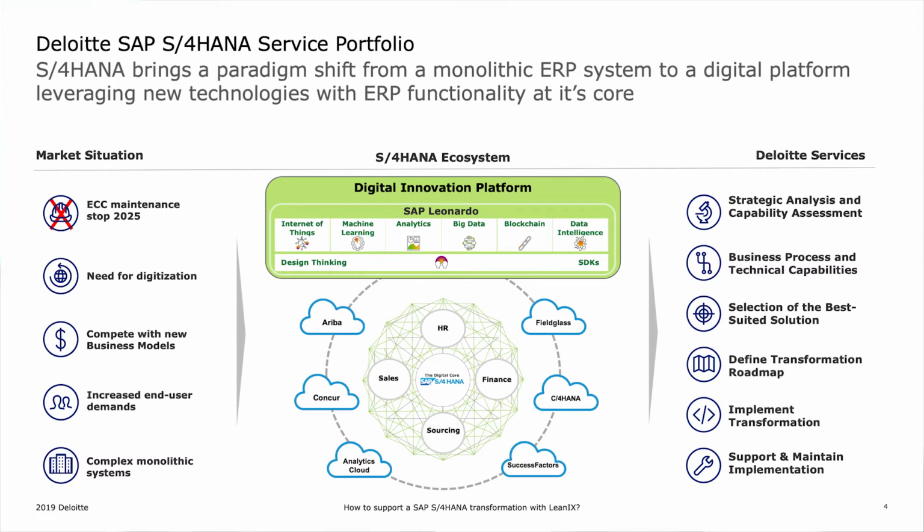And on top of it, you have the SAP Cloud Platform, which is a kind of development platform with Leonardo. It comes with blockchain, it comes with IoT. So you can even extend your processes in your ecosystem. So at least to sum it up, your environment is completely changed.